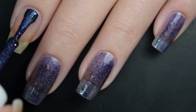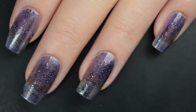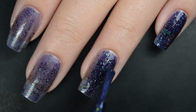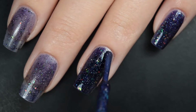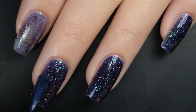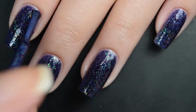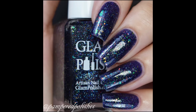This one doesn't have as much of that crazy chunky glitter, so it won't dry as textured, but it will still be difficult to remove because of the micro glitter that's in there. This goes on really nicely, though. It's fully opaque in 2 coats. This one is just super easy to use and it looks very beautiful with a matte top coat as well. So there's 2 coats.